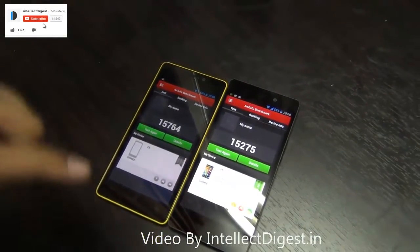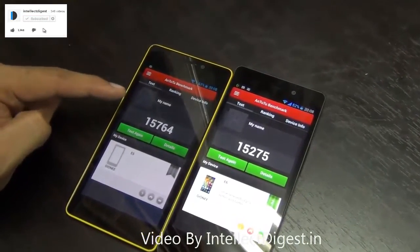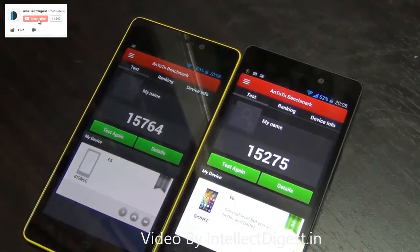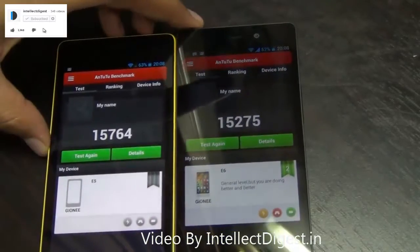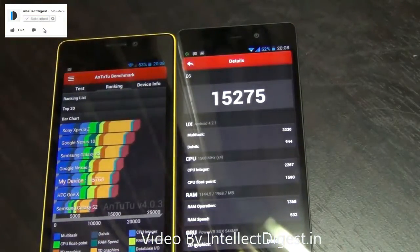This is probably because the graphics ratings are higher on Gionee ELife E5, because they use the same kind of GPU, but the graphics resolution is higher with a full high definition display on the Gionee ELife E5 compared to a high definition display that you get on Gionee ELife E5.